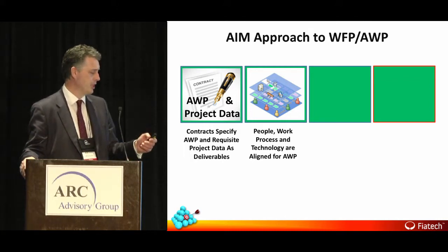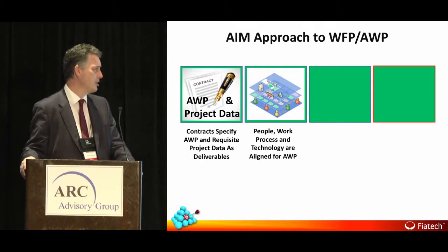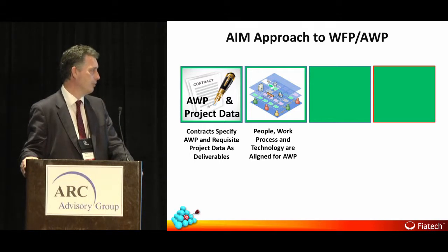So this is what we're certainly looking at now: how we can tweak some of those work processes to change the 3D design to follow the path of construction.